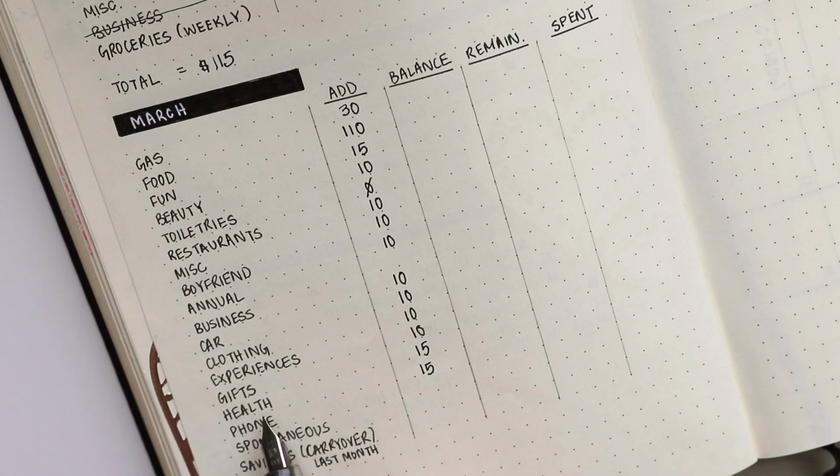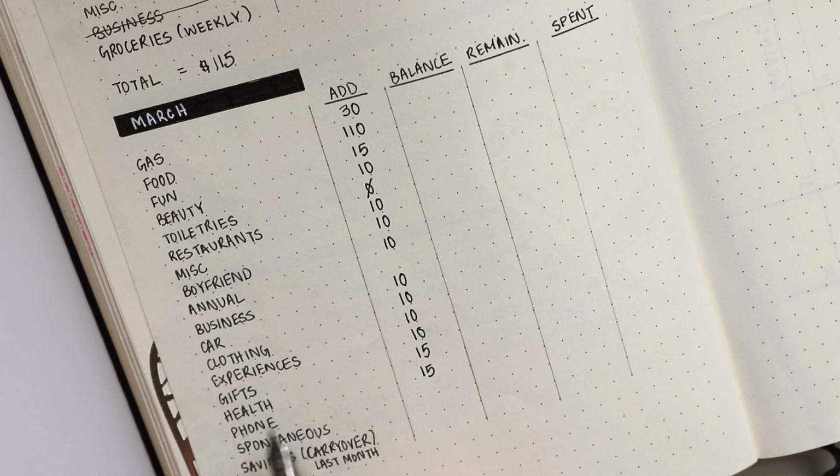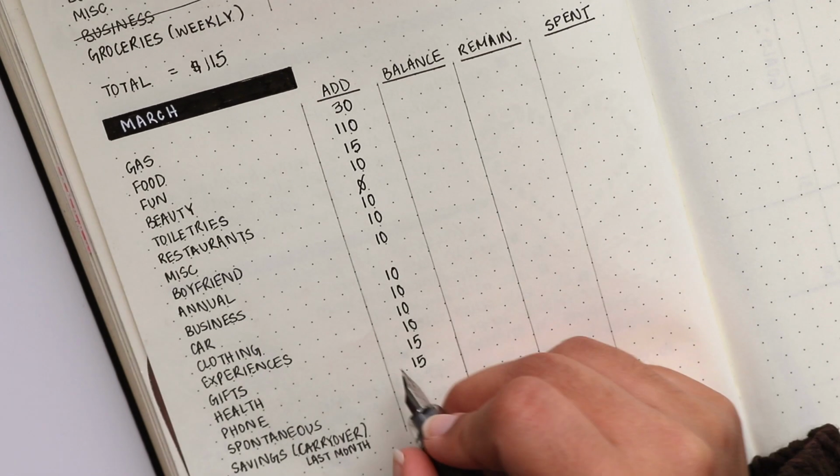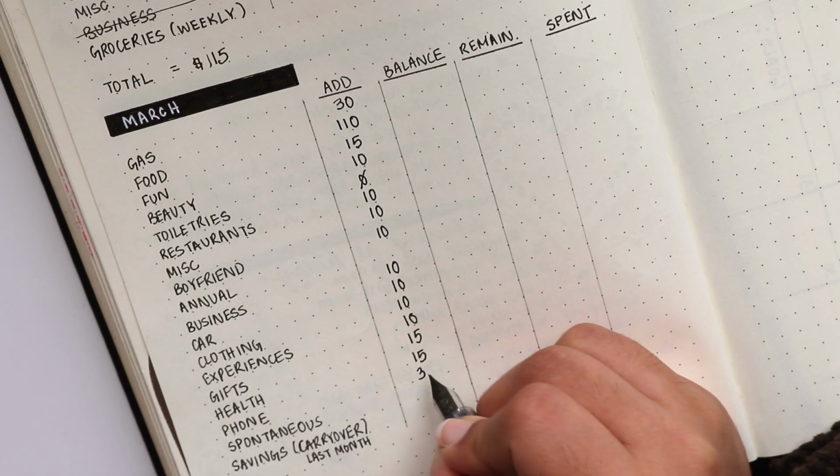And this health category has nothing to do with my medical expenses. This is more for supplements I want to try out, protein powders I want to buy, things of that sort. So phone is going to get 30 this month.